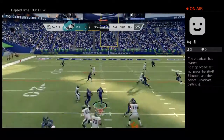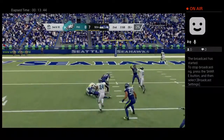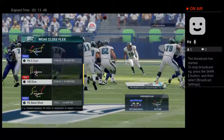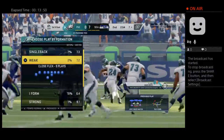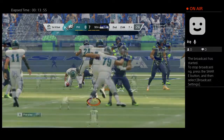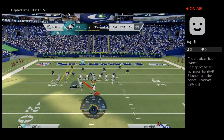Now Wentz. This is caught by Jackson. And brought down, but not before they get it inside the 10 to the 7. They're able to convert on 3rd down, and that sets up a 1st and goal. Nice catch right there. Brings to mind the sentence, when in doubt, find your veterans.